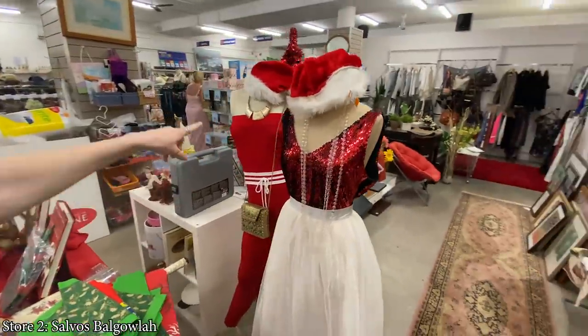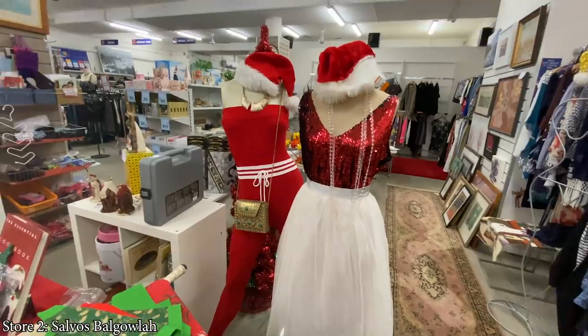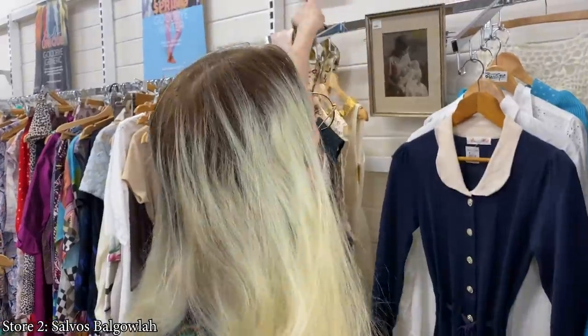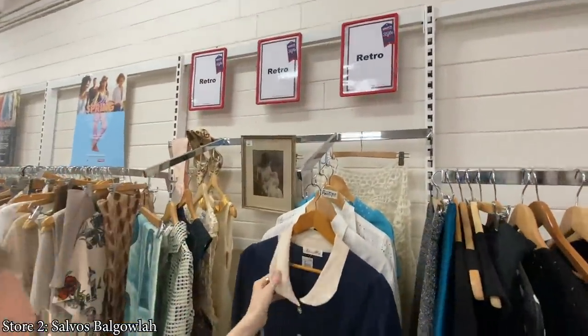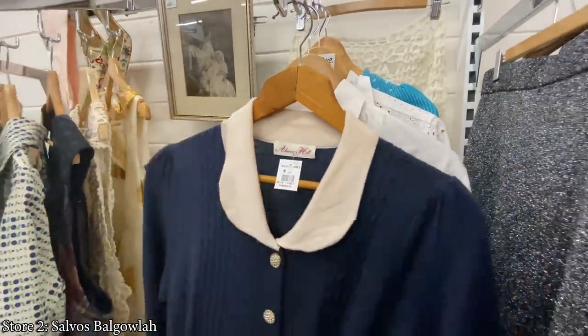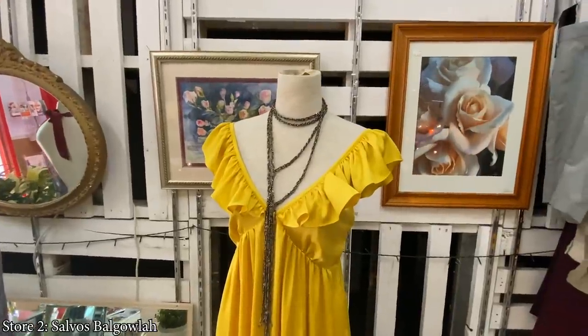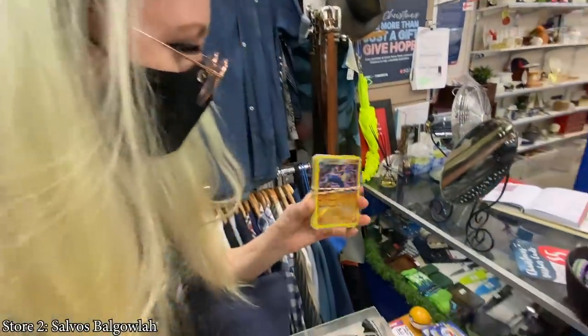Look at this Christmas outfit. Christmas jumpsuit. Amazing. I found my Christmas date for this year. What have you found? This is a retro thing. Oh yeah. This is Alana Hill. Who's that? That's a designer that I love. Oh. Look, Alex. Mustard yellow. You love mustard yellow. It is actually pretty though. Shiny Pokemon.